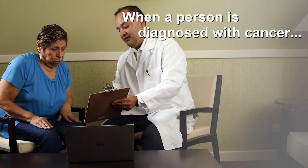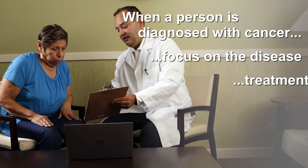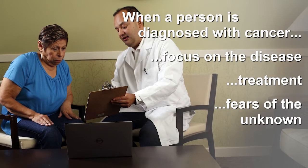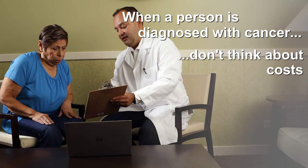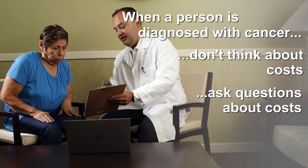When a person is diagnosed with cancer, the most common response is to focus on the disease, its treatment, and fears of the unknown. Often, people don't think about costs, or they didn't know that they can ask questions about costs of care up front.